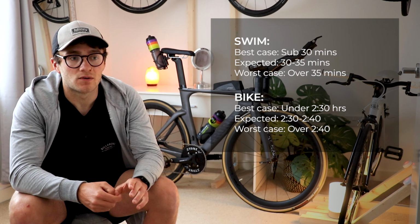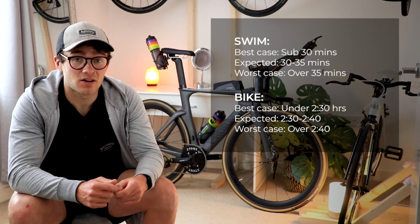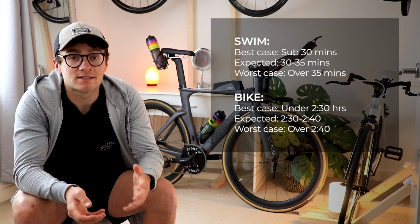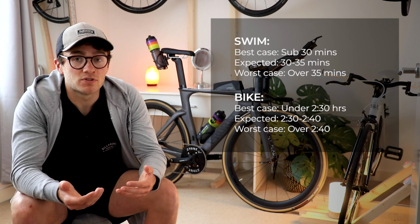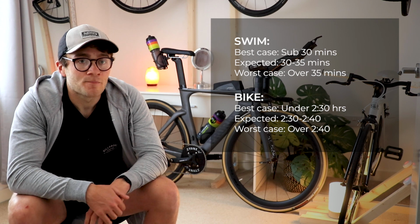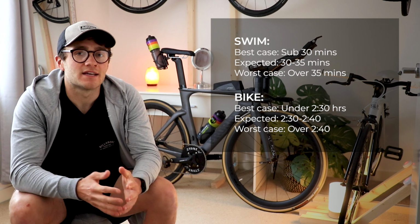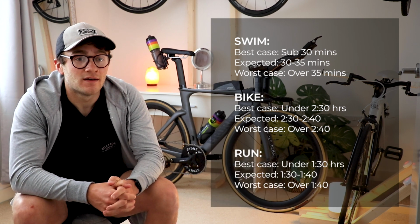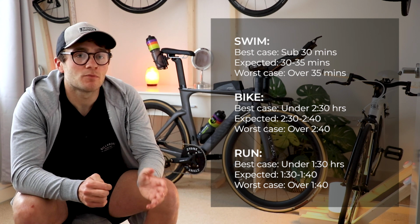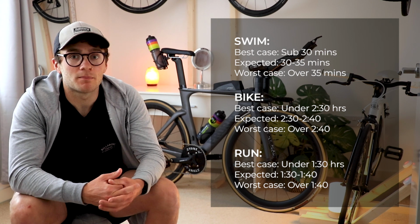I haven't done an all out 10k or half marathon since then, so I don't really know where my fitness is at with running. My running feels good, it feels better than it did back then. My numbers are showing that it's better, but obviously that was with no bike leg behind it. So I'm going to say best case, and what I would really love to hit, would be under an hour and a half. I think that would be a pretty good goal for me. We'll say most likely is 1:30 to 1:40, and then anything above that I'd probably be pretty disappointed with.